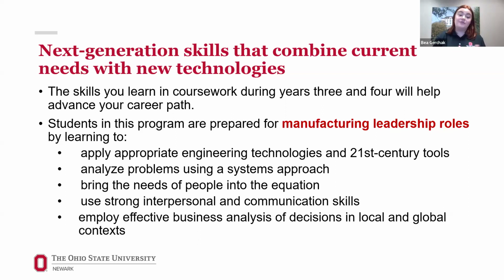Whereas the 2-year degree, eventually students will hit the pay scale and education ceiling. Whereas our program, it's a 4-year program. So students don't really have to worry about their associate's degree expiring because this is a bachelor's program. Students will learn the manufacturing leadership roles in order to lead groups of people and learn how to navigate the manufacturing industry that is growing in Central Ohio.